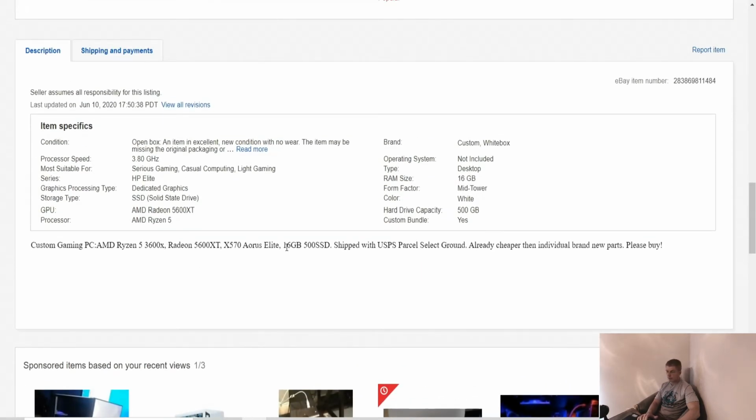16 gigs of RAM. Also has a pretty nice motherboard, an X570 Aorus Elite, which is something you're most likely not going to get with one of these new custom pre-builts like an HP or a Digital Storm. Generally, they're going to skimp on the parts.